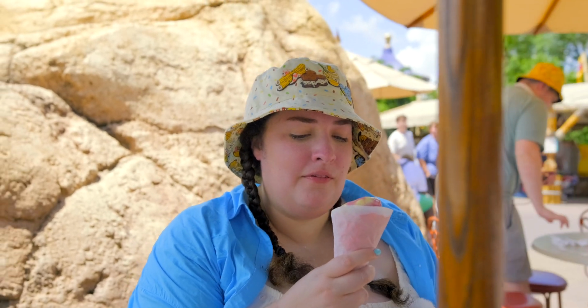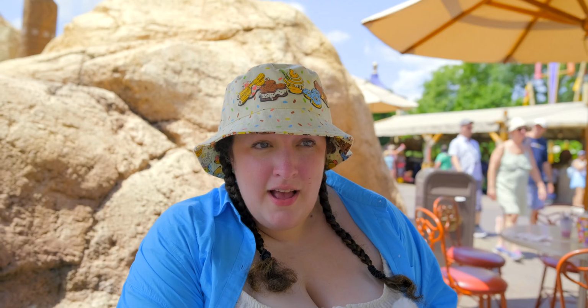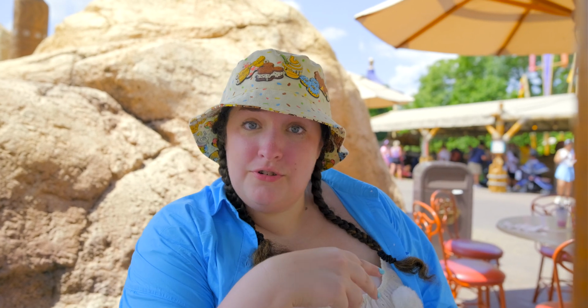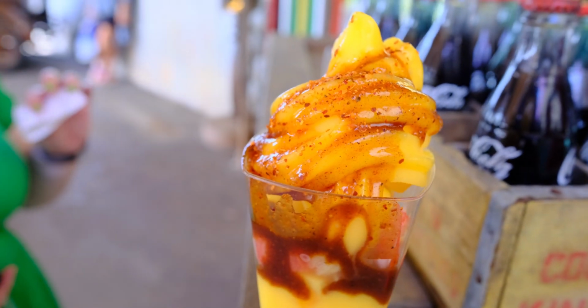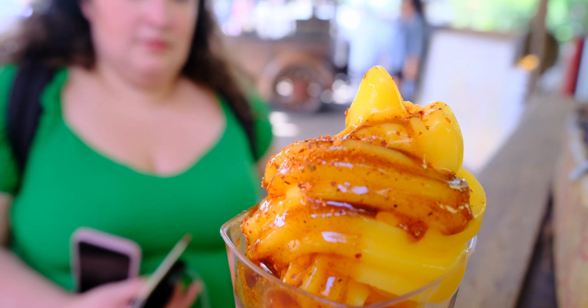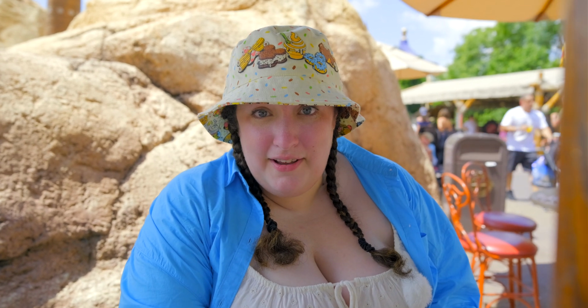So the cherry pineapple swirl is available from July 14th to July 21st. Although they have had cherry here all summer in between festivals, so it might still be here after the 21st. I'm not 100% sure. They usually have something special for the festival, so we had mango here during Flower and Garden. It was like this spicy mango with sweet chili sauce, sweet and sour sauce, like chicken. So this one is great. I wish it was on the menu all the time because I love the cherry Dole Whip. It was so good, and it was $6.75, which is a great value. Comes in a cone.